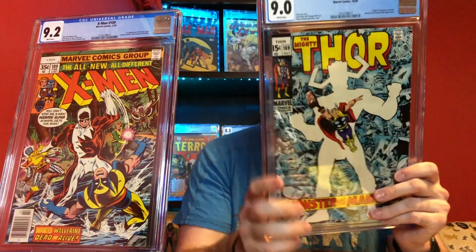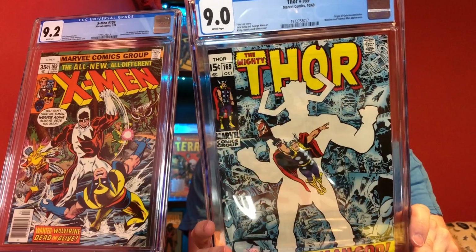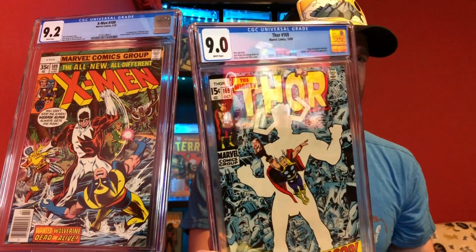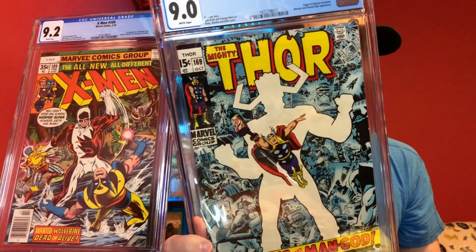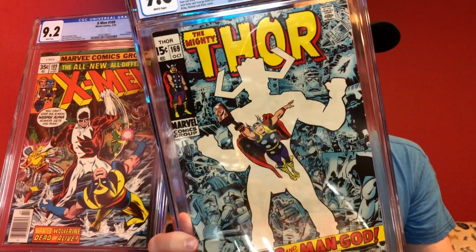All right, this next one. These ones I think are kind of like the next step after Fantastic Four 48 and 49 and 50. There's some of the other big books to start going after, and this is Thor #169. And it's one of these Origins of Galactus books. I believe it's 168 and 169 are the big books for his origin. And it's a cool cover with his silhouette on the cover.